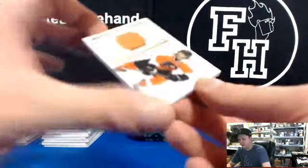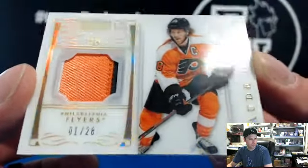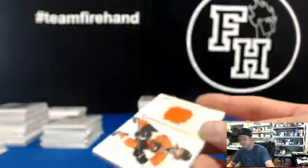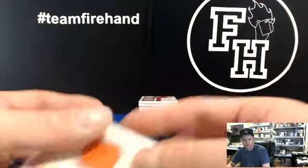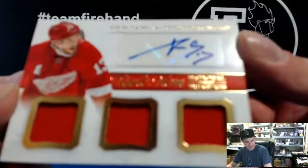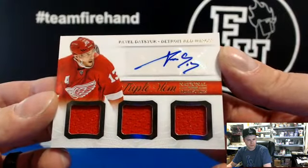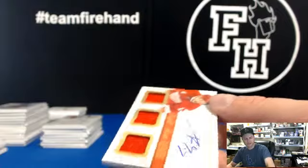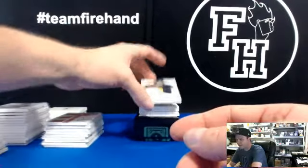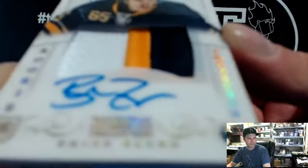Claude Giroux, numbered out of 28. 1 of 28 for the Flyers. Two-color patch. Ray Alt? Oh, that's easy. Ray Alt, sorry. Two-color Giroux. 1 of 28. Flyers, Kelly BW. Pavel Datsyuk, triple jersey autograph. Red Wings. J-Dog 19. Datsyuk. Ginger. Three-color auto patch rookie Brian Flynn, number to 65 rainbow for the Sabres. J-Dog 19.